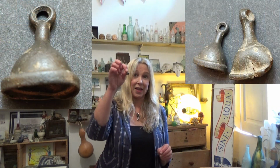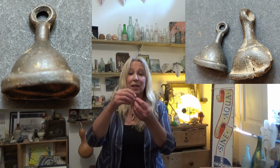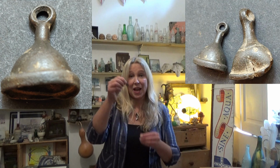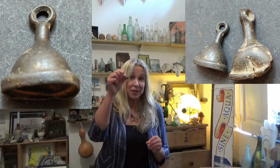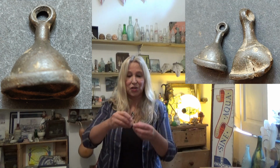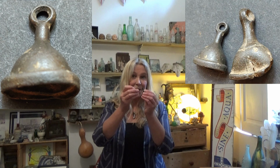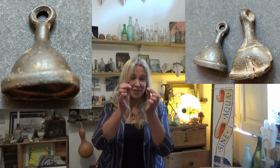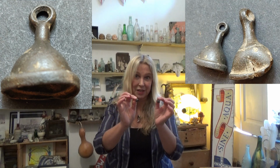You've seen pictures of most of them on the screen, but I wonder if anybody knows what this is, this little mystery item. It does look like a little tiny bell, but I really have no idea what it is at all. So maybe somebody out there holds the answer. And like I said, I do have another one which is very, very similar, just slightly bigger. So any suggestions as to what these are would be gratefully received.